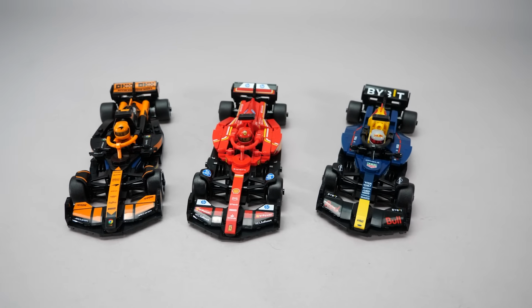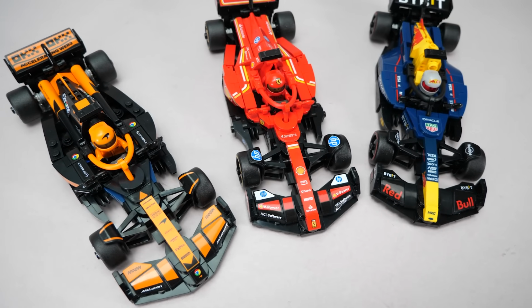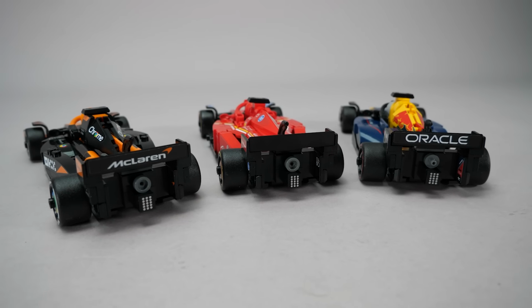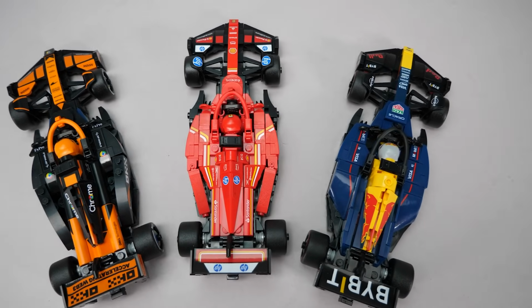So here are all three cars side by side. I think they look pretty good. Some areas are very similar as we could see during the build, such as the front section altogether, the main parts of the rear wing, but the designers have tried to customize the rest as much as possible.